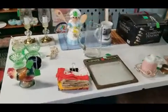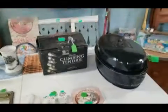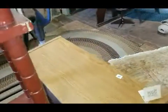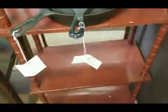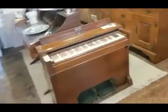Some green depression glass. Roasters. Speaking of roasters, I did want to point out these two cast iron pans. Both of these are Wapak. One's a number 10. The other one is a number 12. Cast iron pans, both of them with heat rings and the nice Indian emblem there. Very reasonably priced. For the collector, you would not have a problem with those prices at all.